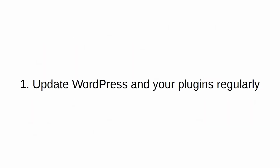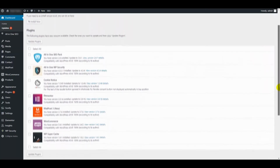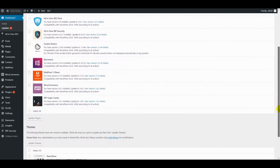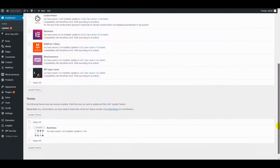Number 1. Update WordPress and your plugins regularly. WordPress gets frequently updated thanks to its global community of developers who work together to fix bugs, add new features, and so much more. When you don't update your version of WordPress and your plugins, then you're leaving your site vulnerable to possible attacks. Over time, you'll notice your site will start performing sluggishly too.